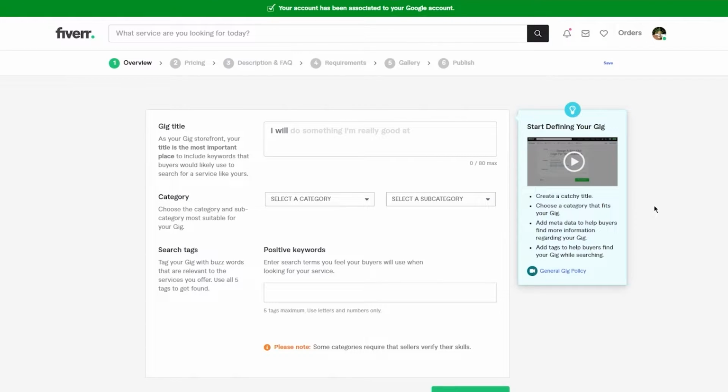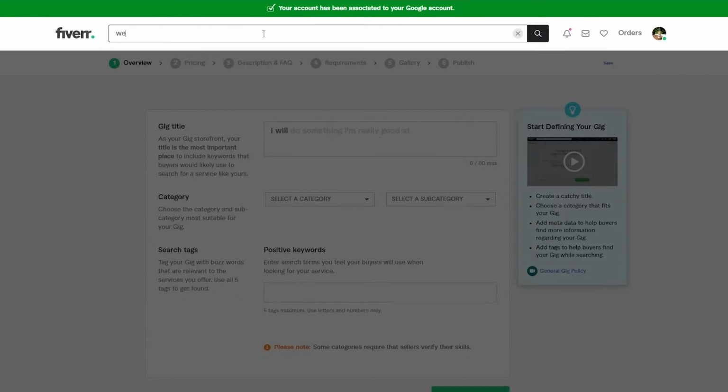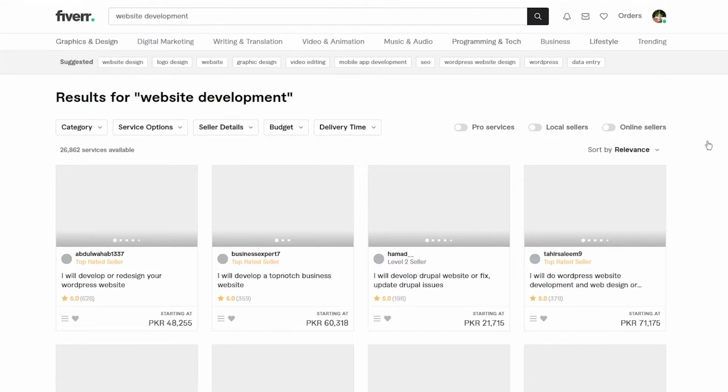So basically, just make sure that you do have a good gig, and trust me, you would want to do it in a good field. The top 10 job categories on Fiverr right now are, let's say, the website development jobs, which I'm going to show you right now. So if we were to go on website development, so look at this.